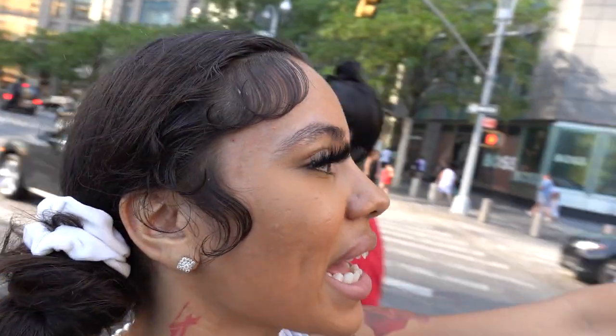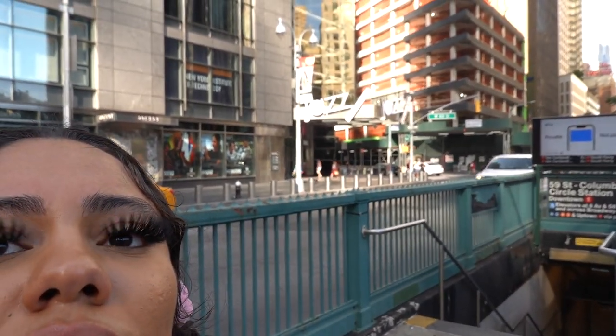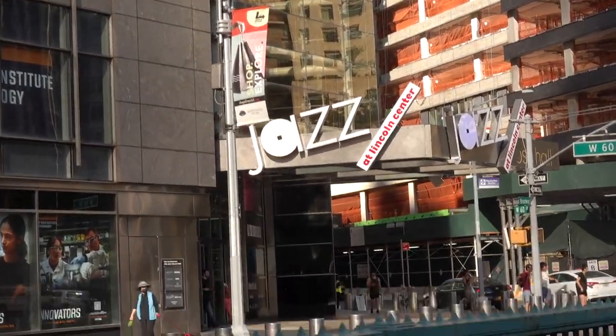Everything is mad cute. We by Central Park. We got the Jazz Center right there. Well, it's a jazz club at the Lincoln Center. Y'all can see that right there. Can you see that? There we go. It looks more clear now. Really cool place to go to. I've been there before for a jazz performance. It was really, really nice.